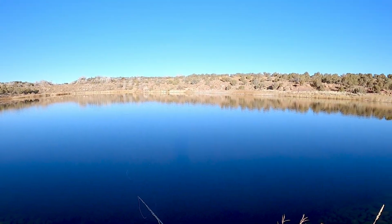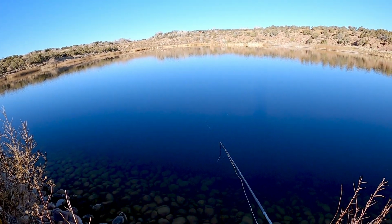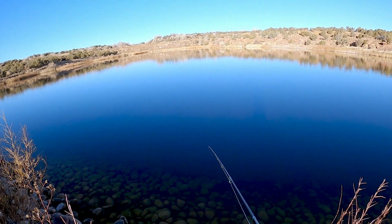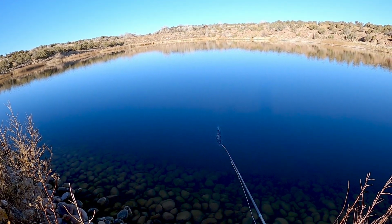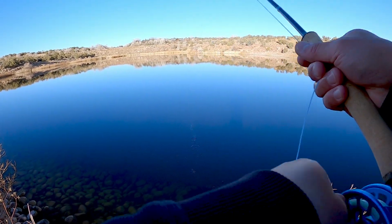This is one of those times I wish I could have pre-fished or practiced a little bit to get an idea of what was in these lakes. But I was able to eliminate this pretty quick. Okay, let's go midge tip.